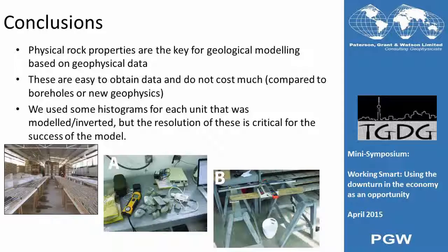Petrophysics, I can't mention that enough. It's not complicated to do. You can send a student to collect some data. Equipment is not expensive. And we need that. We need to refine those histograms. In this case, I was more or less eyeballing the thing, but there is still lots of room for improvement.